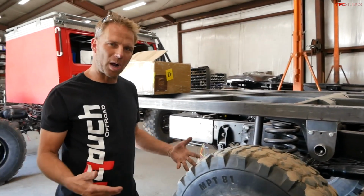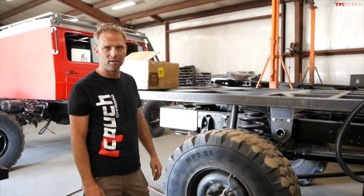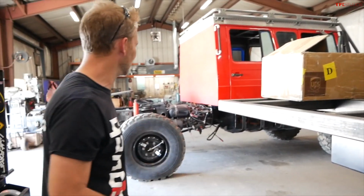And honestly, there's nothing wrong with it, but when the trucks get this heavy, that 46-inch tire gives us a little better flotation. So when you're in Baja, when you sink down 2 feet and you're not in the diff, you're feeling pretty good. Right.